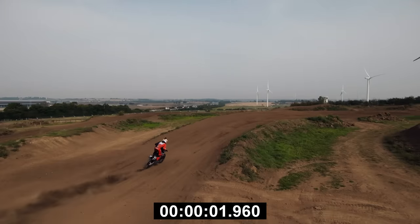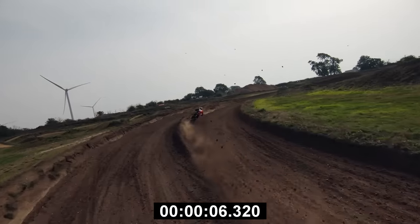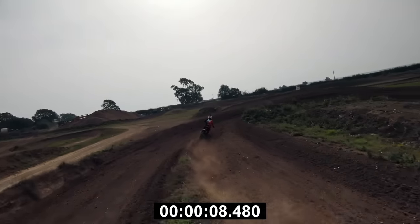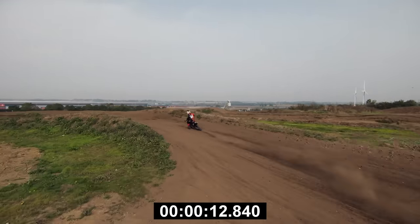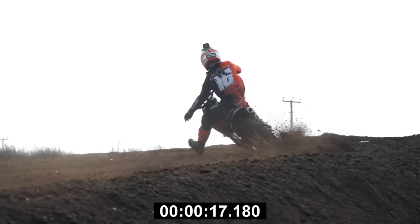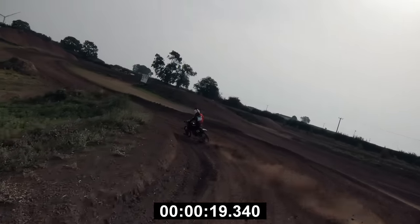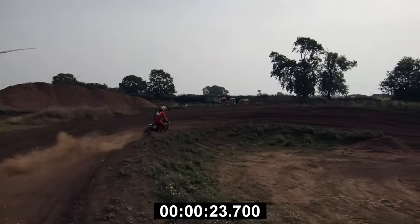Tom has started his hot lap on his 450 race bike. This is the machine he's been using all season long. And actually, as I sit here now, laying down this commentary track, Tom is racing this bike at the final round of the British Motocross Championship this weekend. But if you don't know Tom, he's been a friend of the channel for a very long time.